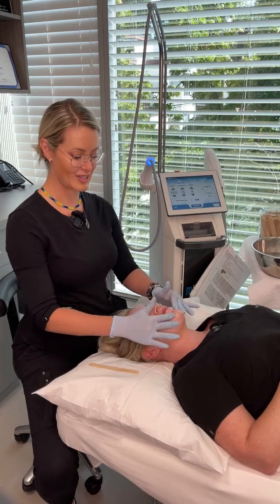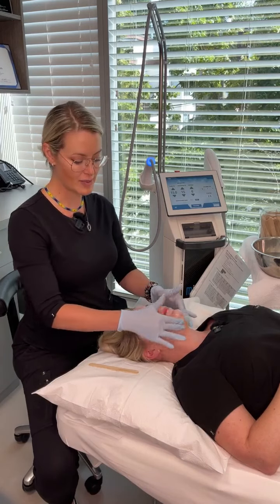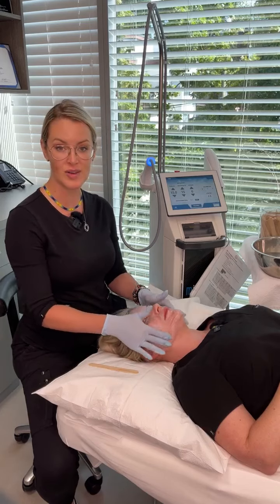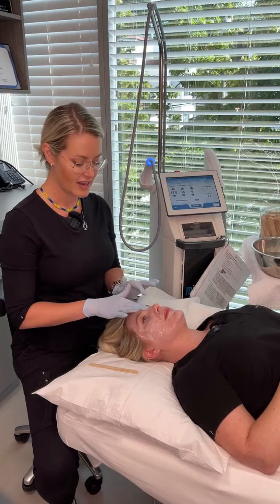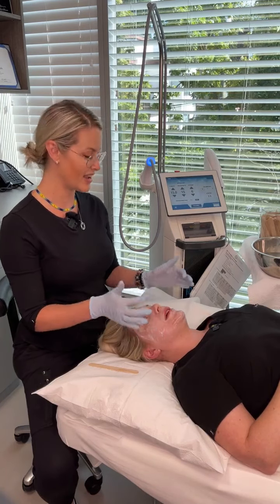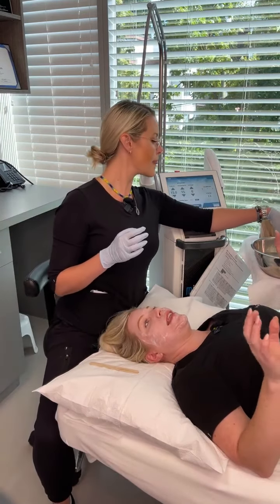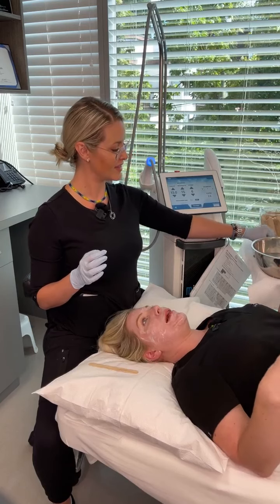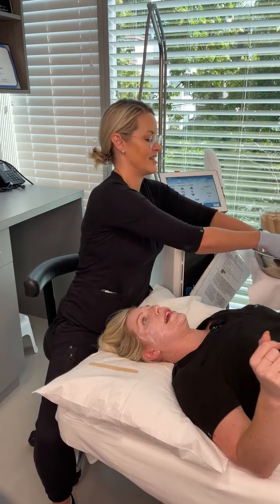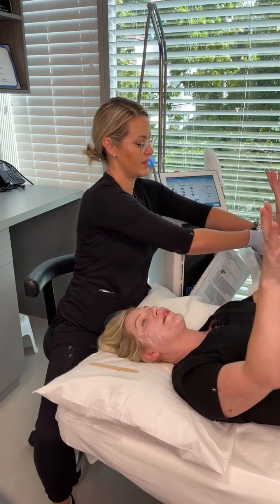Yay! So MOXI's good for all skin types, which is nice. So light skin types, dark skin types, it's attracted to water, so it actually doesn't see skin color. So that's also why it's kind of safe. We can do it in the summer. Yay! But it just hits that lovely little spot between epidermis and dermis, where all that kind of pigment is lying, and it just lifts it up and it sloughs off.